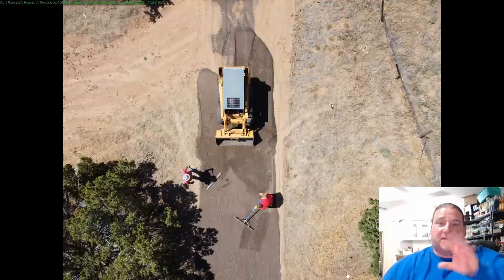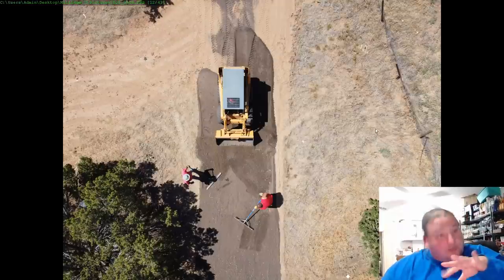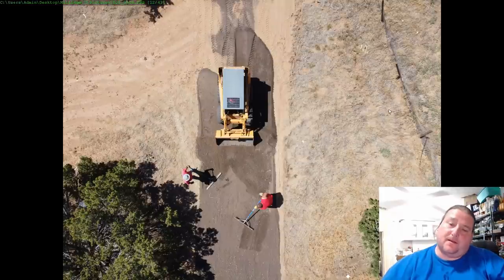I love these straight down views. This is where I landed on top of his loader. I don't think I have video of that. I think it turns off the camera when you actually land. I don't think it keeps the camera going. I was hoping it would so I could land, move the camera around a little bit, and then take off again, but I think it turns it off when you land.